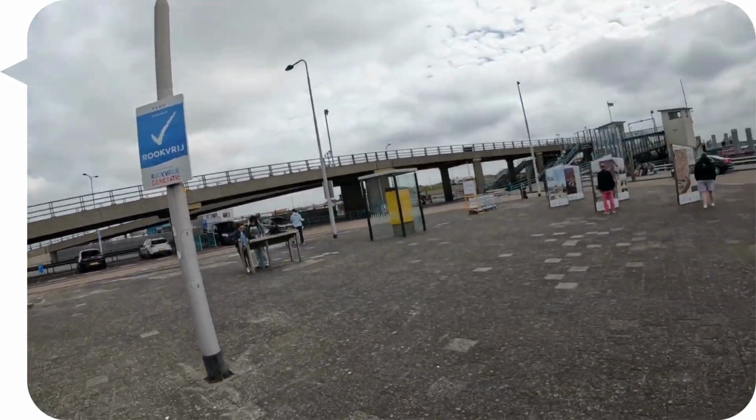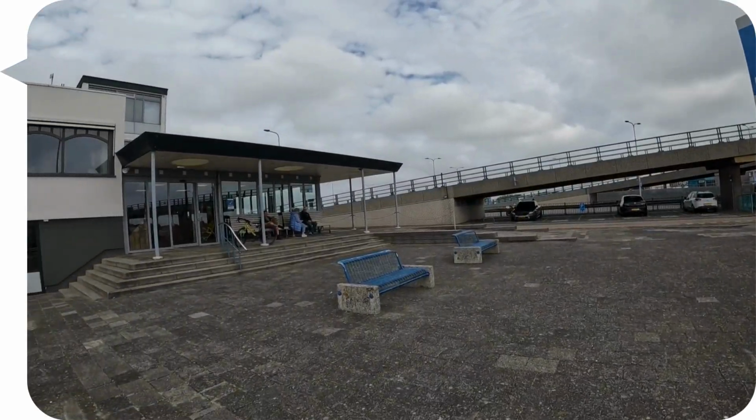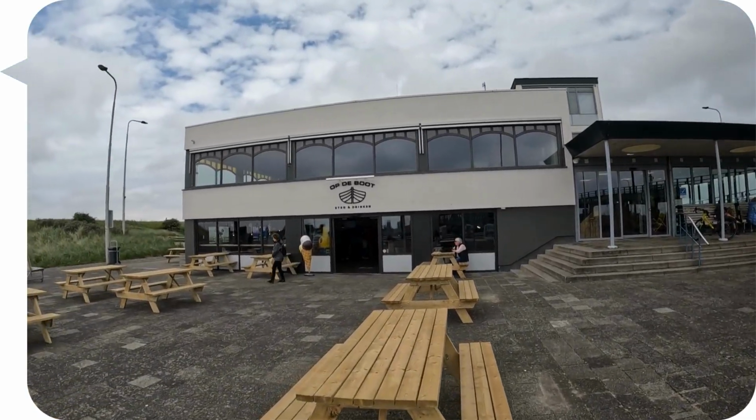We are done with the trip, and this is the Texel port. I'm going to return back. The first stop is Den Helder, then I will go back to Helmond.